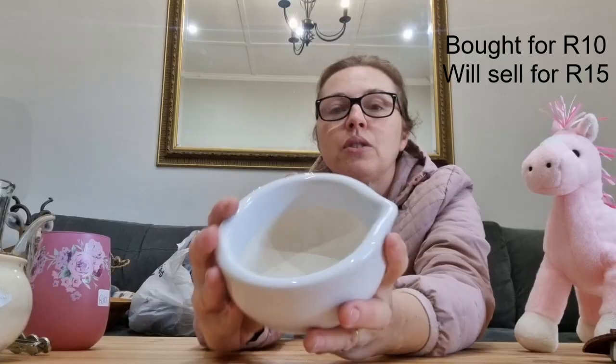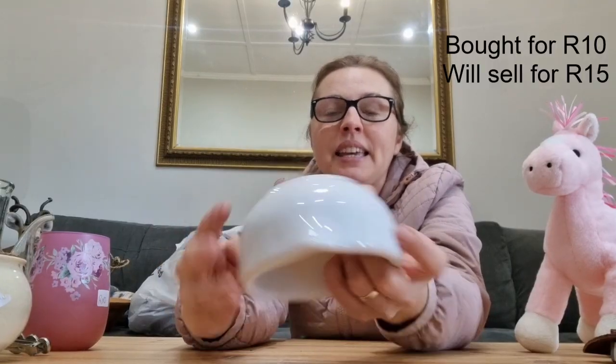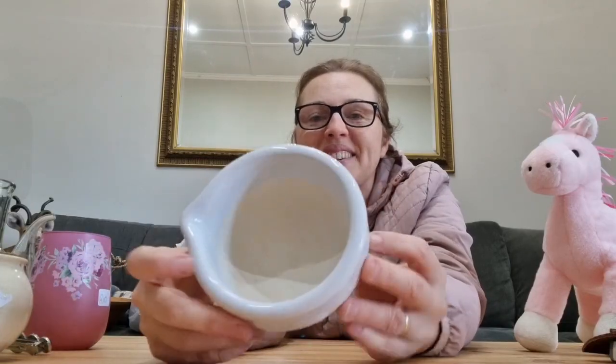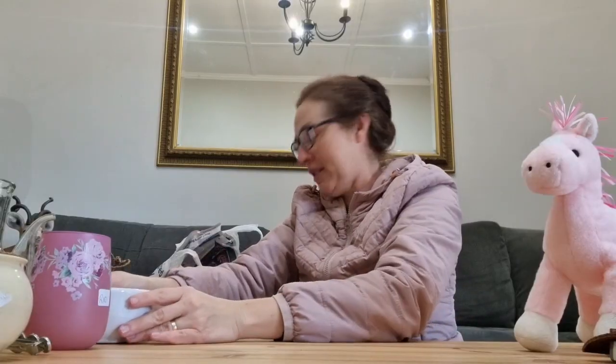Whenever I go to shops and I find the little mortar and pestle, it doesn't have the pestle in it. But this one is from IKEA, and it's got the glazed part up to there and then the rough part at the bottom. That was only 10 Rand. So it doesn't have the pestle, but it's got the bottom part. You can put a plant in it, or you can still just keep that. Very nice for 10 Rand, for sure.